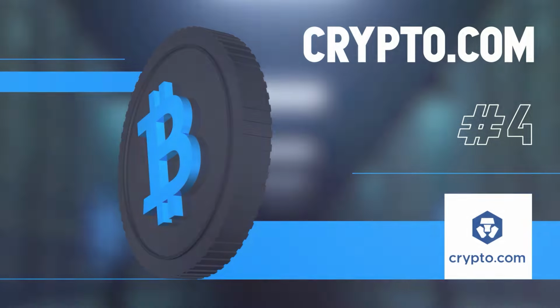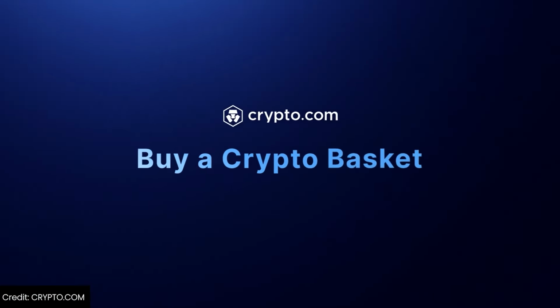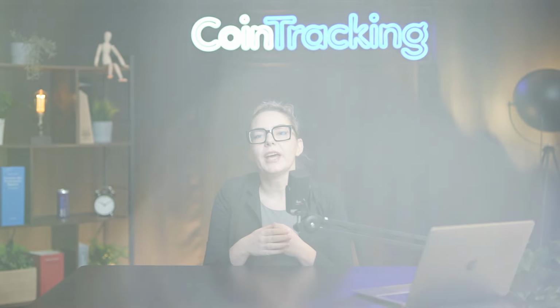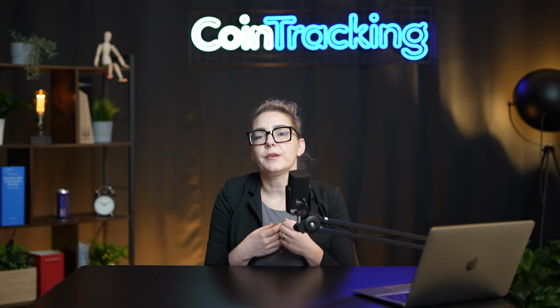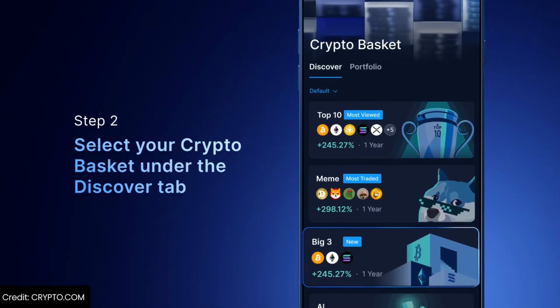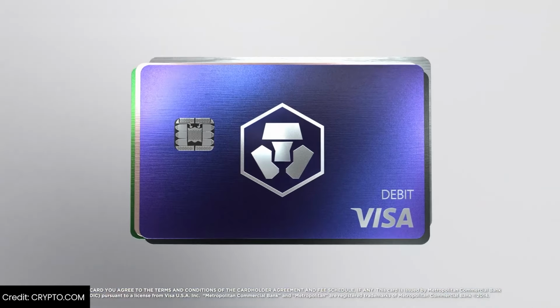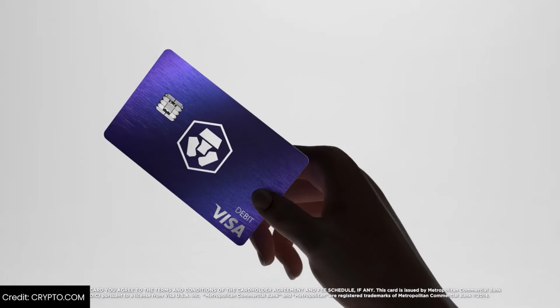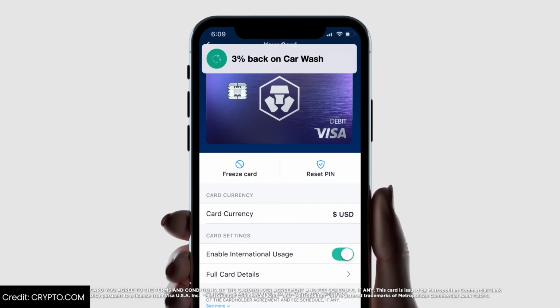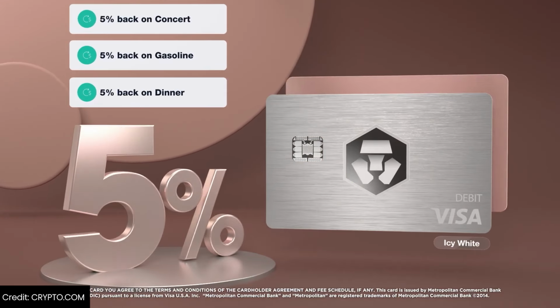Which exchange is best for overall crypto features? Crypto.com. Looking for a crypto platform that does it all? Try Crypto.com, the powerhouse that landed legally in the UK back in 2022. With over 250 cryptocurrencies, they probably have most coins or tokens your heart may desire. The most unique feature of Crypto.com is their Visa crypto card that lets you spend your digital cash in many places and even earn cashback. It's the easiest way to incorporate crypto payments into your daily life.